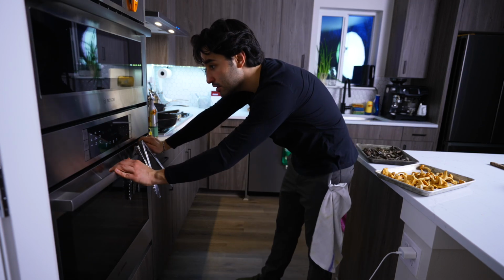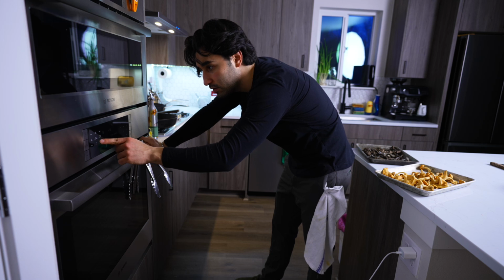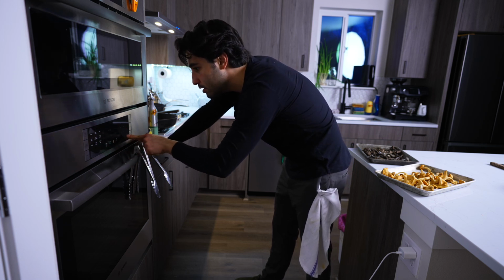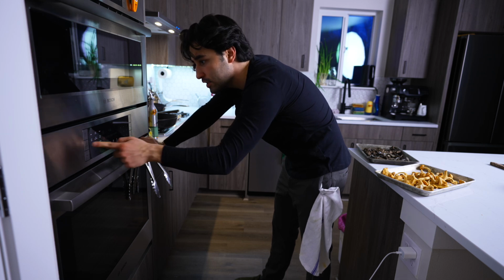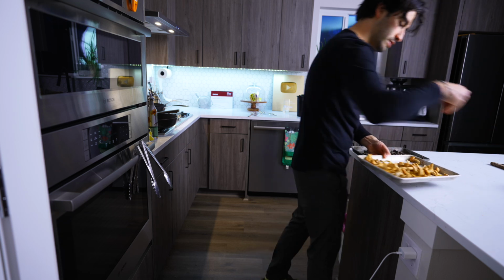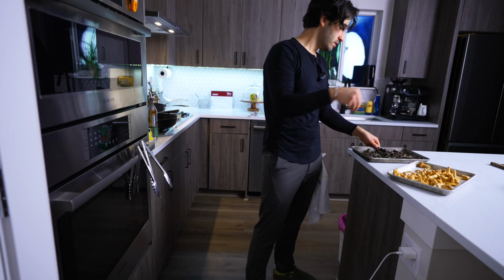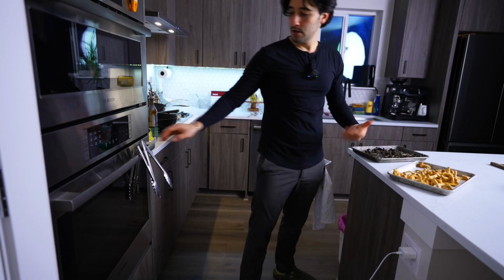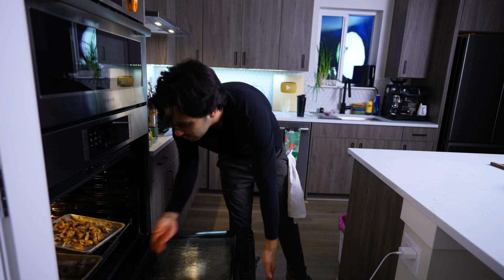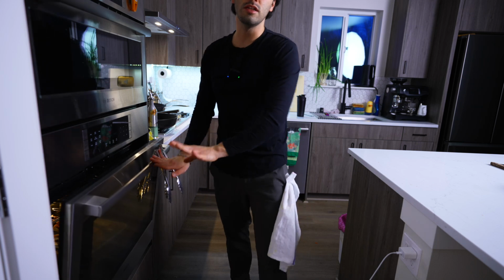I've got my temperature, oh, that's at 325. I want it to be a little higher than that. Convection roast at 400 degrees, fast preheat, let's go. And then we're gonna season that with salt. And then I'm just gonna toss these in. Let them just go hard. These are good to go.